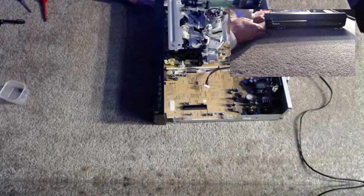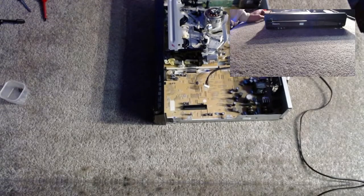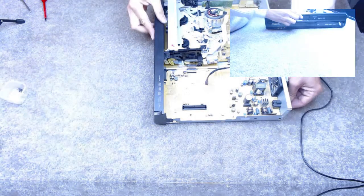It could just be the firmware on those, and sometimes a firmware disk is happy enough to get it started again, but I think that this has other issues. I really do. So, put this down to one side.